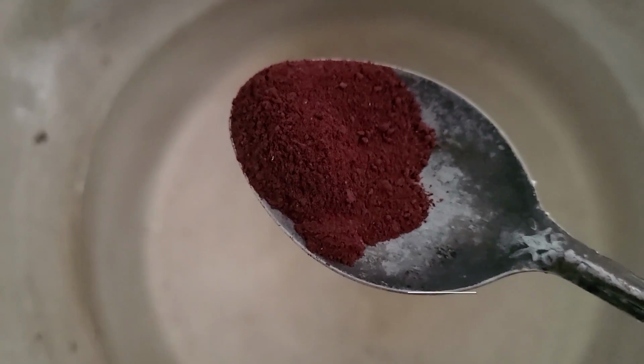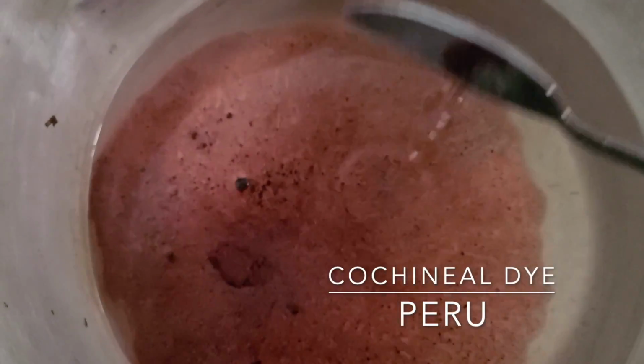So the last thing I want to show you is the wool that we dyed in Peru. Now we made, I think, 34, 36 different dyes while I was there.